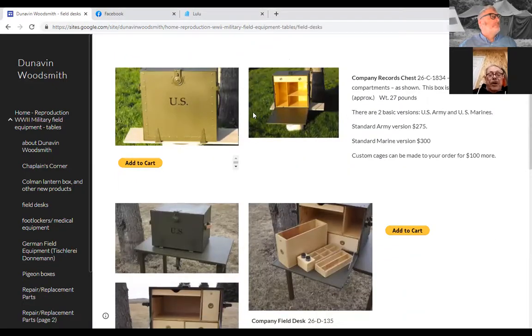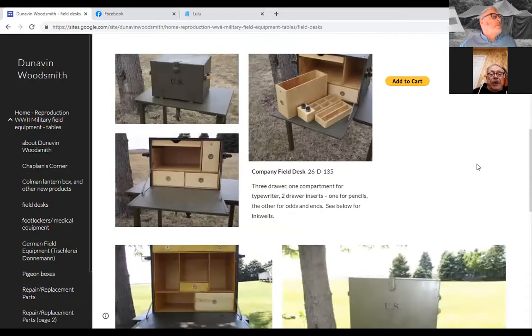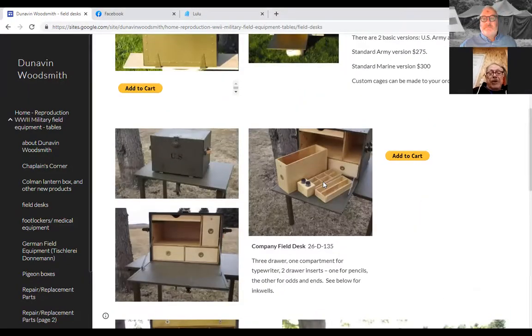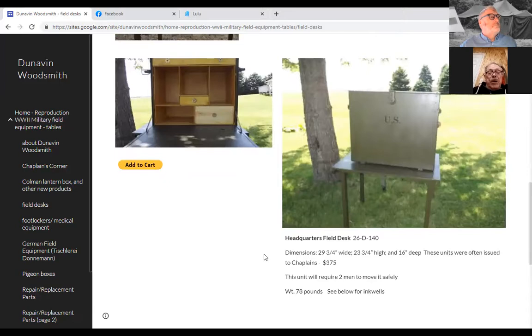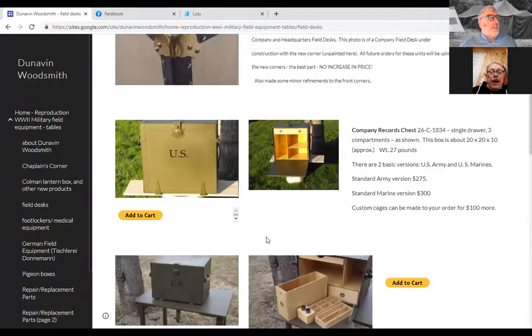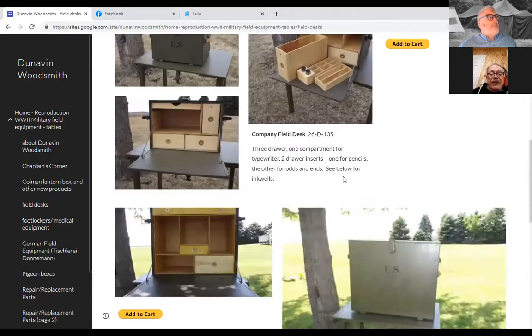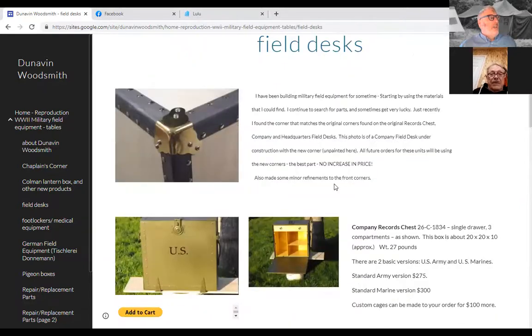The top one there is the company records chest. The second one is the regular company field desk. And in fact, I've got some examples right in front of me here where I'm under construction, and that's a headquarters field desk. Those were basically issued to chaplains as well as being headquarters desks. Well, as you know, I have a bit of a field desk addiction. I have one World War II company records chest, and I have a new old stock Vietnam one. I have 3 of these company field desks, and then I've got 2 of the headquarters field desks. One of them you supplied the guts for, and that's the one I put with my chaplain stuff, and then I have another one. So I definitely have a bit of an addiction.